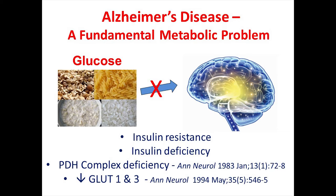There are reports that there's a deficiency of the pyruvate dehydrogenase complex, and also deficiencies of GLUT1 and GLUT3 glucose transporters that get glucose into the brain and into neurons. So it seems like there's a conspiracy of getting glucose into the brain and brain cells of people with Alzheimer's disease.